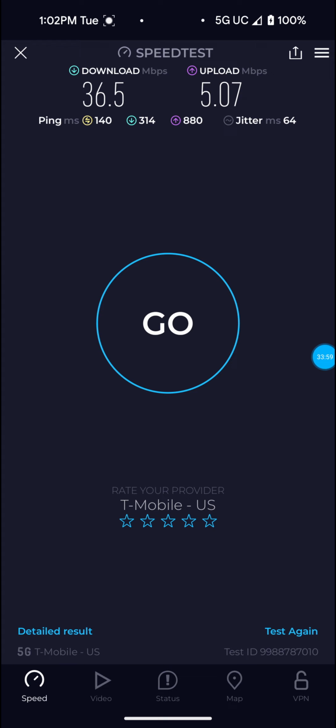Because like I said, these are not the best speeds, and I'm on 5G UC on my phone right now, and normally with 5G UC, I average anywhere from 50 to 60 or higher for the download, and higher on the upload, definitely. And the ping is absolutely horrendous on this one, 140. So it's looking more to me like I'm not actually being throttled. It's looking more to me like it's a network problem, something going on with the actual network.